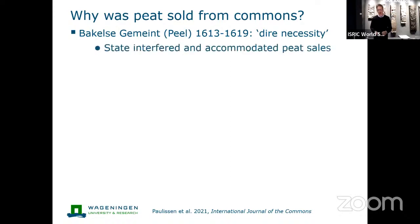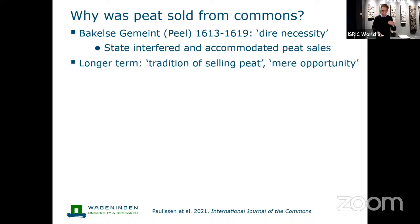And interestingly, whereas theory says that commons operate very autonomously, we saw in this case, in this time window, that the state actually interfered and even accommodated, approved those peat sales. So it seems that at that time there was a dire necessity for those sales. But we also see that in more prosperous and peaceful times, there was a tradition of selling peat. It just continued. So it also seems to be a kind of opportunistic thing happening.